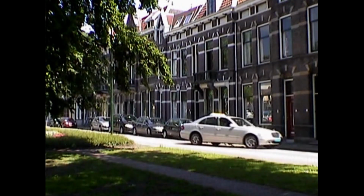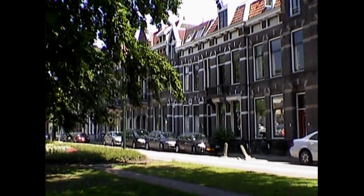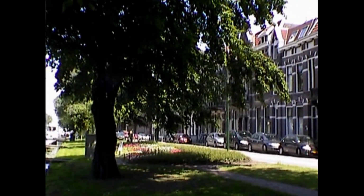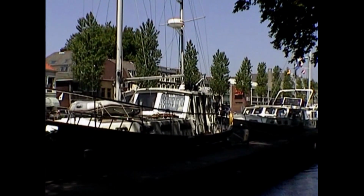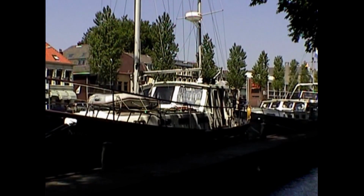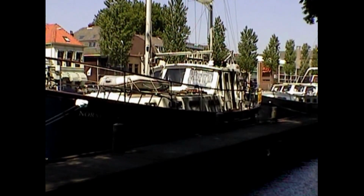Oh, we're in Gouda now, and it's one of the streets. And you can see it's a lovely street lined with trees and the water. Oh look, and there's NORSELA, right in amongst all the trees and everything. It's a lovely spot. And it's a beautiful day, clear blue sky, not a cloud in it.